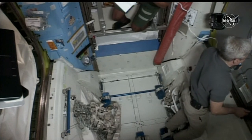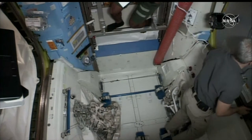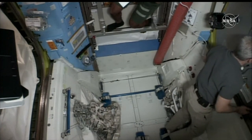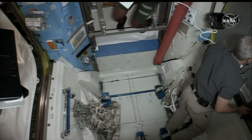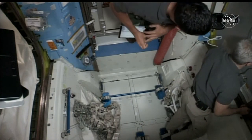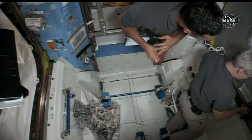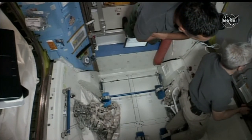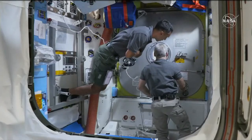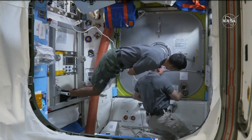So what would you both think about me speeding this up a little bit? The EVA concluded at 11:47 a.m. Central, 12:47 Eastern Time, marking the end of a U.S. EVA, which is marked when repressurization has begun and the pressure in the crew lock is climbing. It's at about 1.1 psi. The total time of the spacewalk today was 6 hours and 32 minutes.